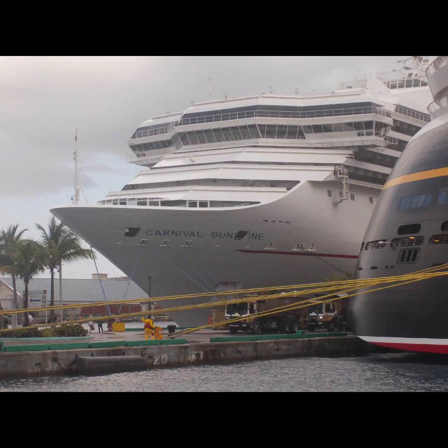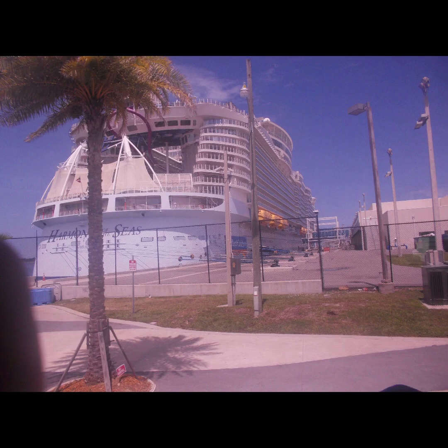So each line has a different time frame for when those spots will open up. So be sure to visit their website or log into the app to find out when those times will be available for the booking. For example, my next cruise is a Celebrity cruise. And when I booked the cruise, as soon as the cruise showed up, it said that I could book that time 45 days out. So you might want to check into that.